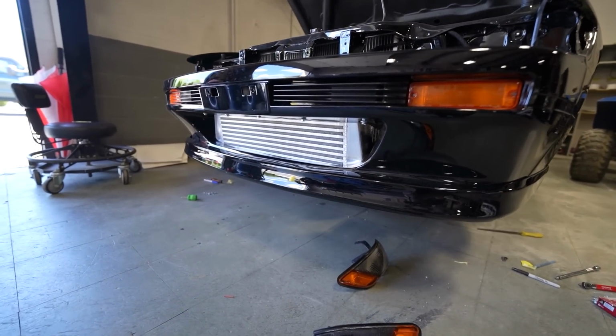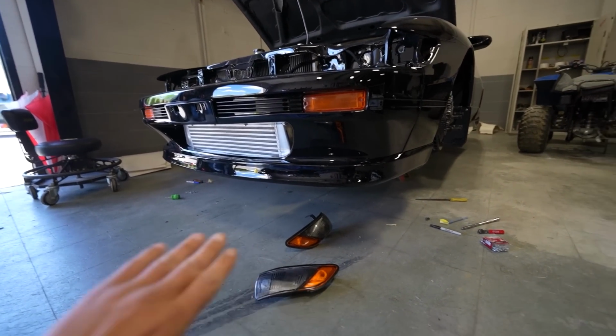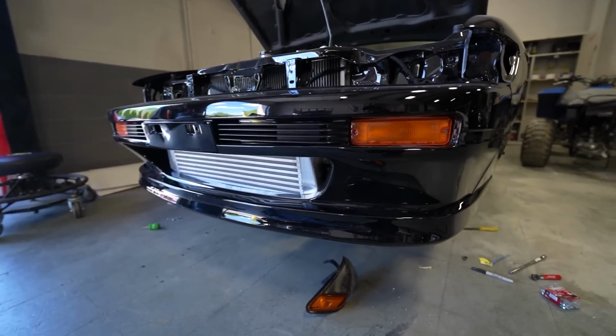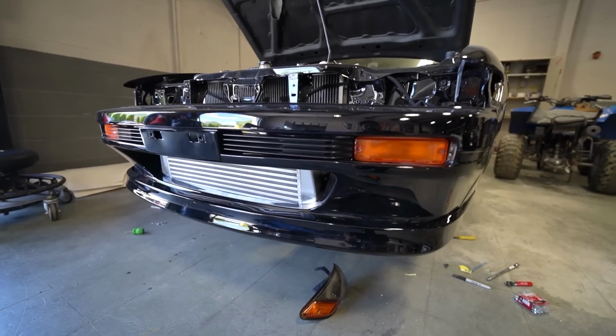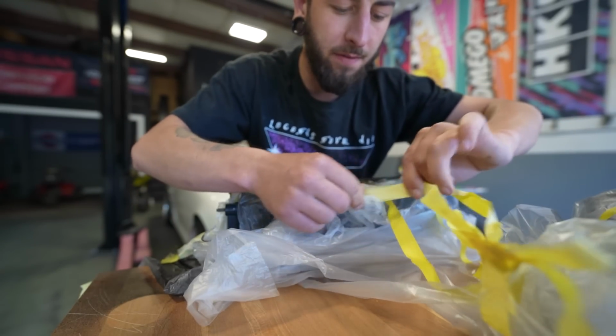But now there's some light. Let me know what you guys think of it. I love the lip. I love that it's OEM. The grills are perfect. The lights are in great shape. I'm stoked to see lights, grill, all that complete, all plugged in. At least one of these didn't end up on the ground, because that would have been very unfortunate.